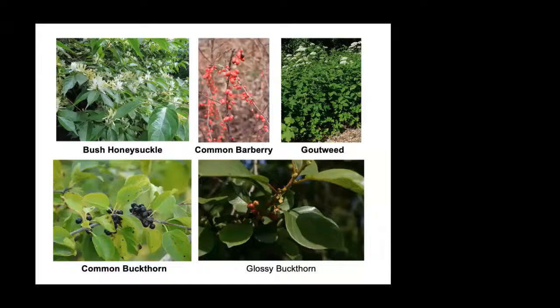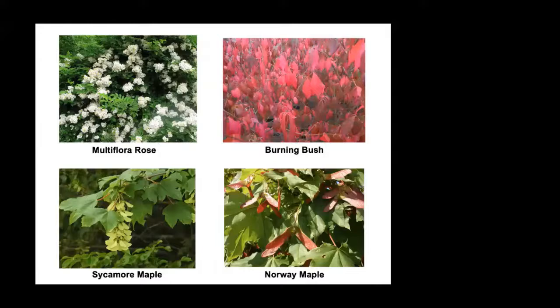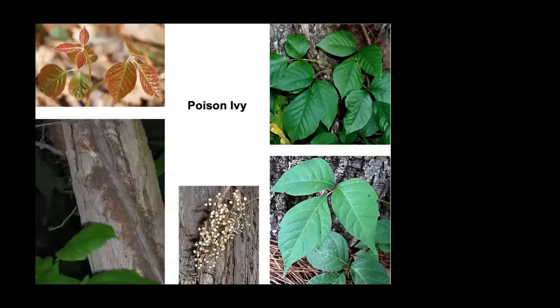It's not even legal to sell burning bush at nurseries anymore. Poison ivy, incidentally, is not an alien. It's a native vine and it belongs here in our woods. As a matter of fact, birds eat those fruits in the winter.